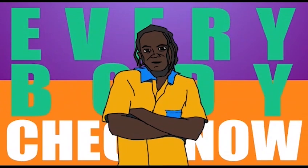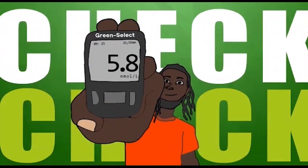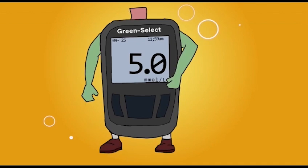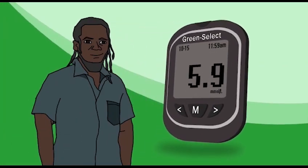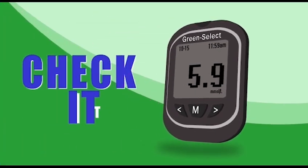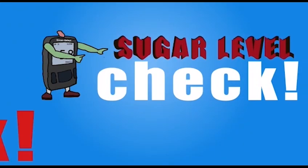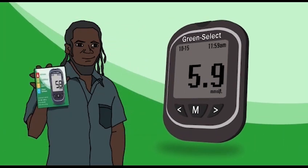Everybody check now. Check it. The beat is real. Don't wait, make it kill ya. Get your Green Select glucometer and check it. Sugar level, check it. Green Select glucometer. Put sugar level for check it. Reselect glucometer. Everybody check now.